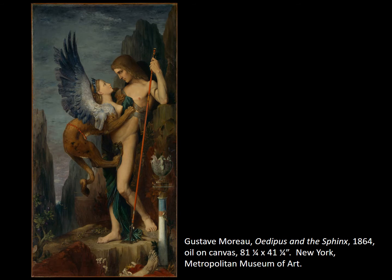The subject, as was very common for Moreau, comes from literature and mythology. In this case, it's the story of the Sphinx. And the Sphinx was this monstrous winged creature who had the breasts and the head of a woman, and she besieged the city of Thebes and basically devoured anybody who could not answer her riddle. And so you get the young Prince Oedipus who comes to confront her, and he gets her riddle. And the riddle was, what creature walks on 4 legs in the morning, 2 legs at noon, and 3 legs in the evening? And the answer, of course, is a human, which crawls as a baby, walks on 2 legs as an adult, and in the twilight or evening of their life uses a cane, hence the 3rd leg.